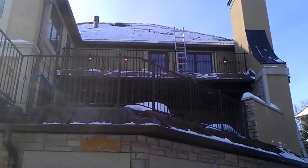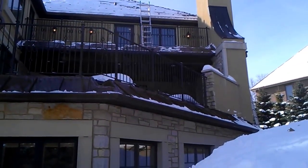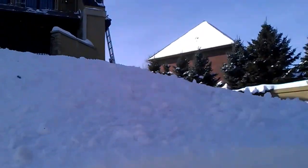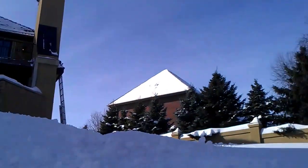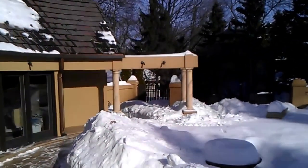And basically we're going to get up there on that tall roof and do that. Do the next section of copper in the middle, and then this section of copper down at the bottom. And it goes all the way around the side of this house. There's a lot of copper on this house. It's amazing. This gazebo out here has a copper roof on it as well.